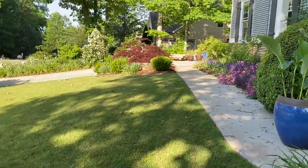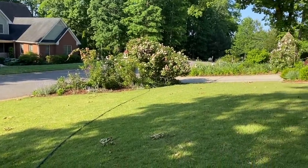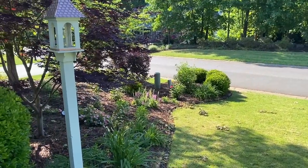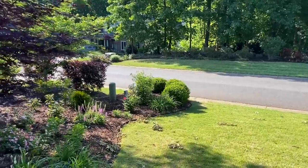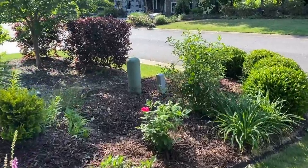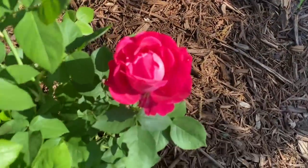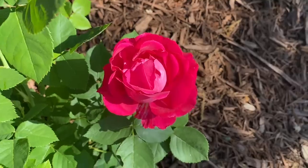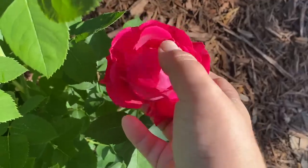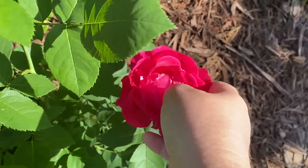And then the front garden area here, because we had all that wind, it's a little beat up looking with all the dead branches and the grass, but still looking pretty good. Let's see if that American Beauty rose has opened up this morning. Oh boy, it's getting there. Man, that's a pretty color. I'm excited about that one.